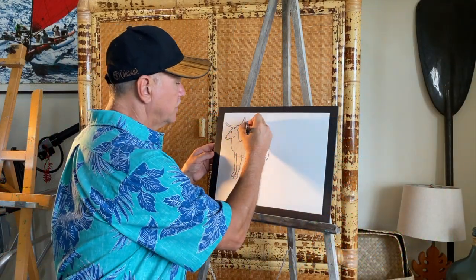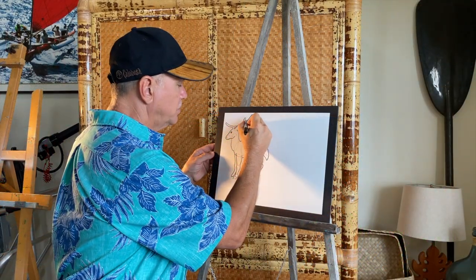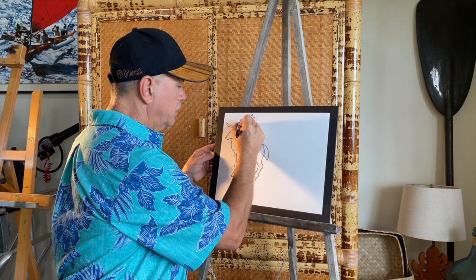Now get your paper and pencil and something to draw with ready, because when we return, I'll show you how to draw an axis deer.